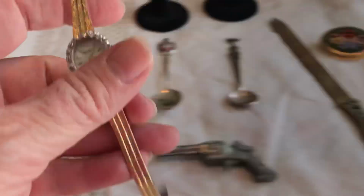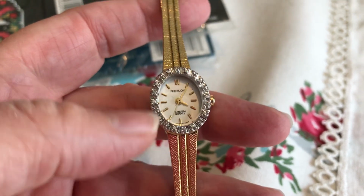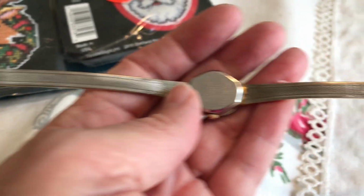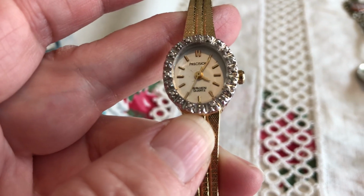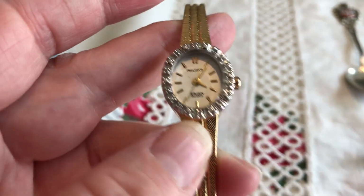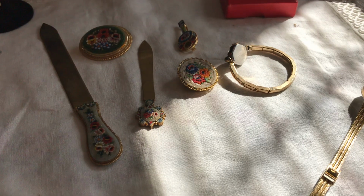There's also this one, which is a Gruen precision watch. These do test as diamonds, but I can't find any 14 karat or anything on it anywhere. If these are not running, they are selling for $10. If they do run, they're selling for about $50. So I think that's all I got at that sale.